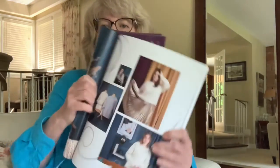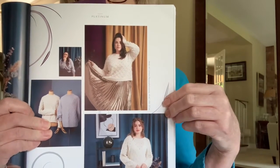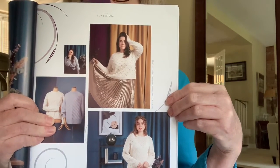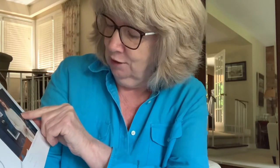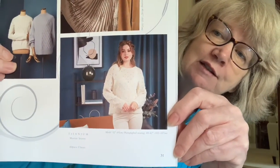This design is called Titanium by Martin Storey in Alpaca Classic. And you'll see that up here it is shown on the model that has a 43 inch chest. And down here it's shown on a model with a 32 inch chest. And this helps you to envision yourself in the actual garment. Now, not all of the designs are shown like that, but a good proportion of them are. And so it will give you a better idea of how the garment is going to look on you.